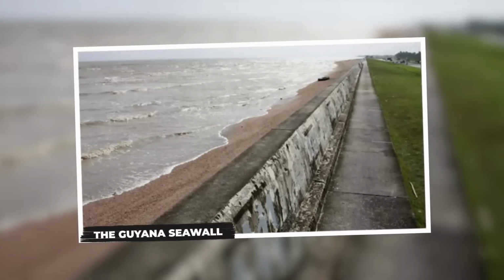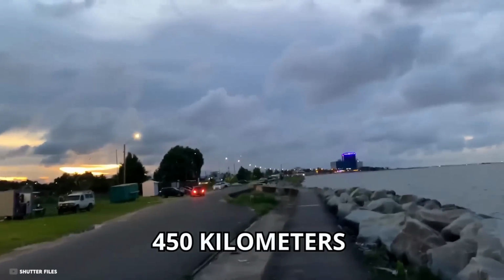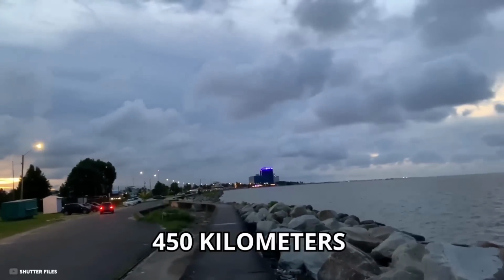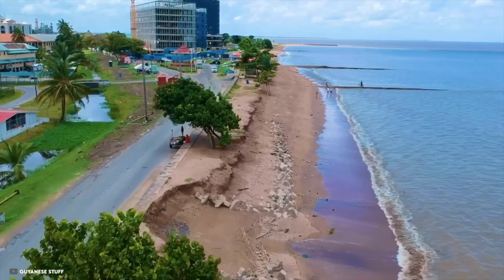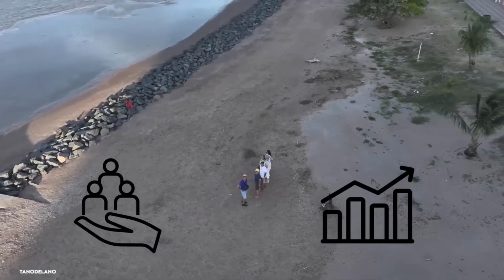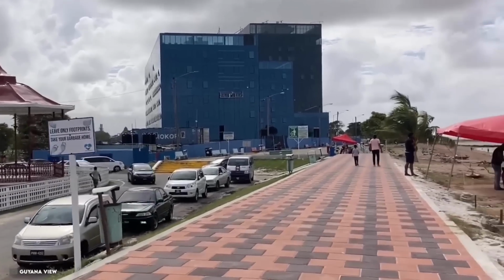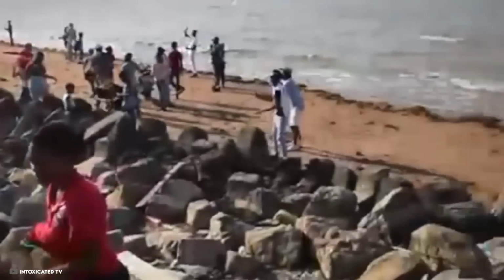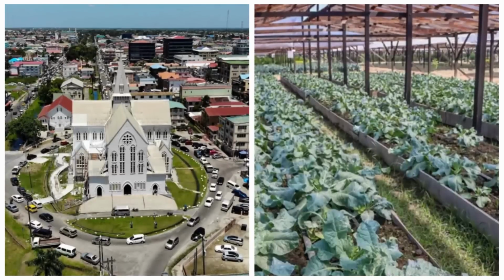The Guyana Seawall. The Guyana Seawall is a vital defense for the country, stretching over 450 kilometers along the Atlantic coast. Built to protect the low-lying coastal areas from powerful tides, storms, and waves, it is essential for safeguarding the nation's population and economy. With over 90% of the population living below sea level at high tide, the seawall protects critical regions, including the capital city, Georgetown, and key agricultural and industrial sectors.